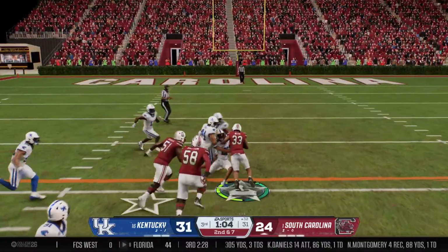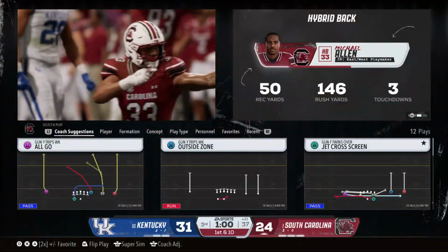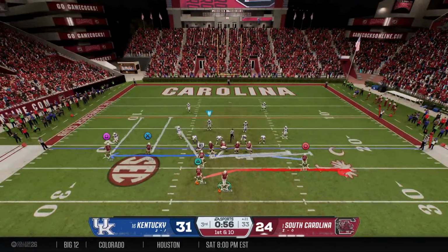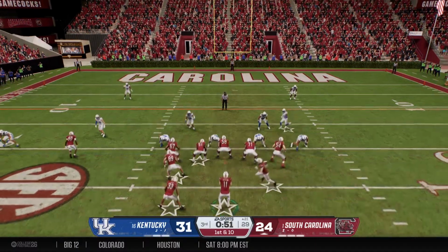Getting set. Here's second down. Handoff from the shotgun. First down, looking for more now. They make the tackle, but the offense has a first down now at the 21. The Gamecocks come to the line to start a fresh set of downs. And they're moving the receiver now before the snap.